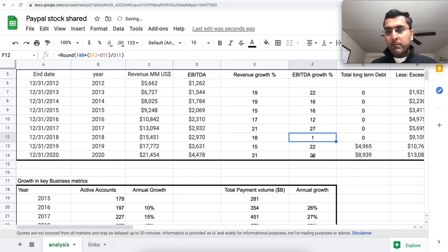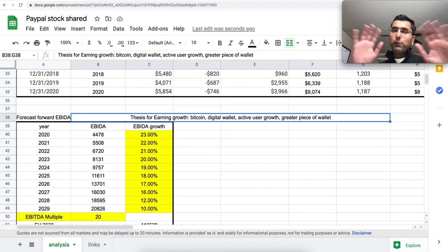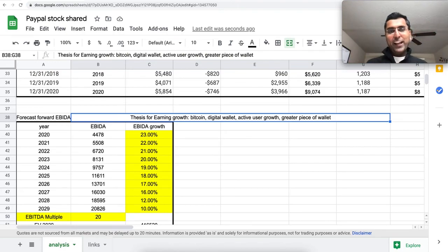So I'm assuming 23%. And the beauty of this sheet is that you can change this percentage to anything you want that you think is meaningful and get your own price. So starting with EBITDA of 4478 and 23%, and my thesis, so for any forecasting, the number one thing is, this is art. And so the art here is that you have to have some thesis, like, hey, is this company going to grow?